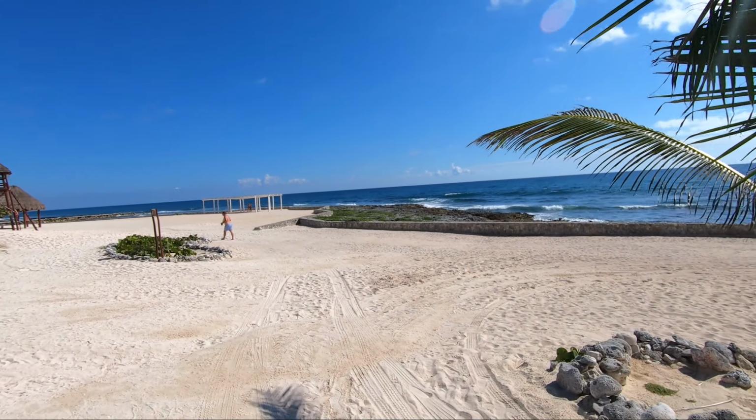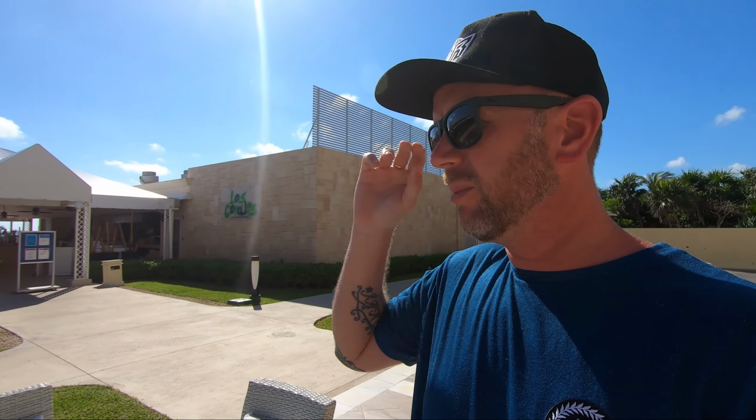This is the adult only section. I haven't actually been to this before. This is the first time I've actually ventured into it. There's a restaurant just for adults, like a buffet style restaurant, and an infinity pool that looks out into the ocean over there, and then the restaurant's here. But we haven't really used this because obviously we've got Jake with us.